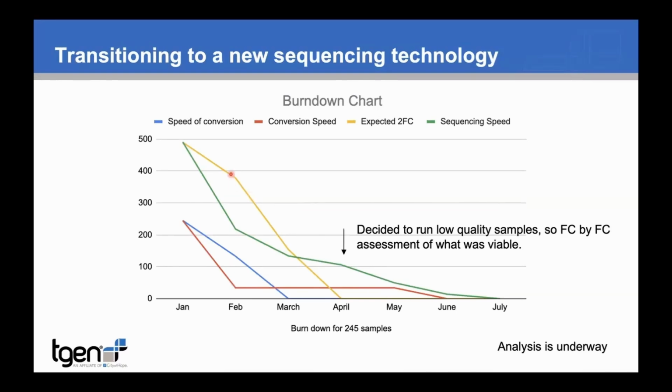In terms of sequencing, we expected the lab to run two flow cells a week, and that's shown here in the yellow curve. And then the green curve shows actually how many flow cells we were able to sequence a week. So you can see that once we started the project and had the instrument installed, we were pretty rapidly doing 2 to 3 flow cells a week. Once we got through most of the samples, we really slowed down.